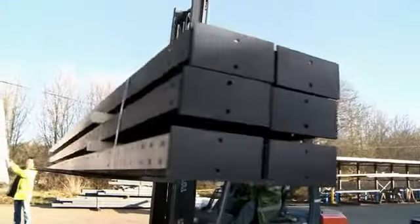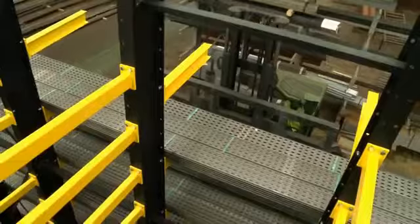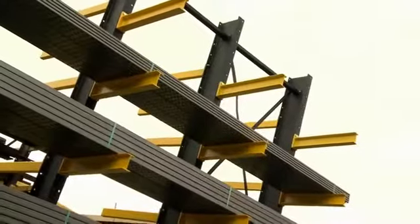All of our products carry the appropriate load label so that the customer knows exactly what can be put on each level. We provide certificates of conformity, and there are some companies out there that just fabricate racks out of metal that can't always supply that.